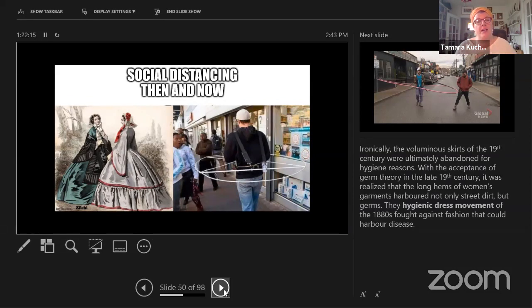So with the acceptance of germ theory, we really didn't see the hoop skirts or the vast expanse of fabric being used quite in the same way. So it's interesting that, although we're using the hoop skirt as a meme for social distance fashion, physical distance fashion today, in fact, it was the reason why it was no longer being used.